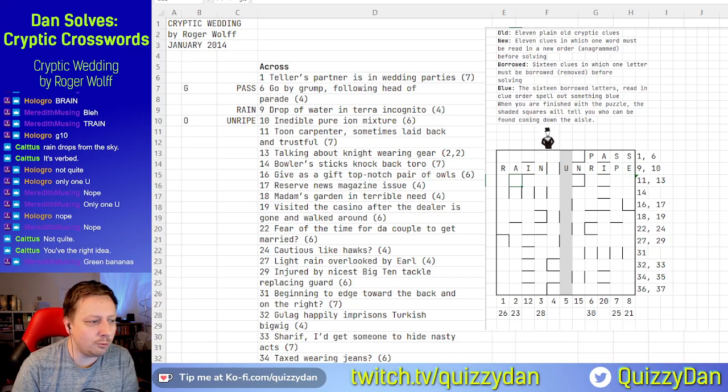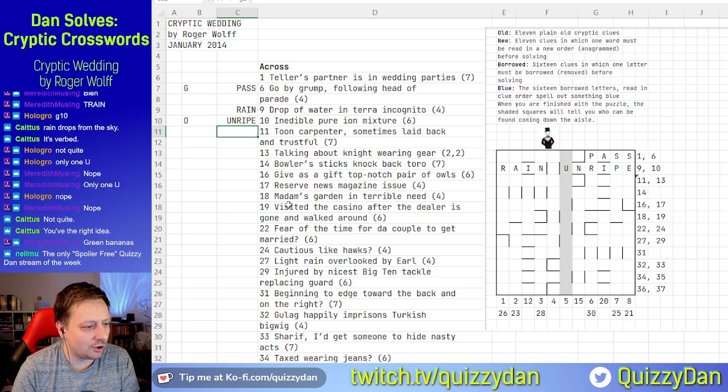11 across. Tune carpenter, sometimes laid back and trustful.